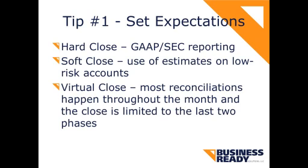If you're doing a virtual close monthly, at some point you might need to do a soft close or even a hard close at the end of the year. But they're all acceptable tools for closing. The key is making sure that everybody, from your internal finance team to your external stakeholders, understands which type of close you're doing. So again, with a hard close, every account is reconciled. All of your accruals are set properly according to GAAP.